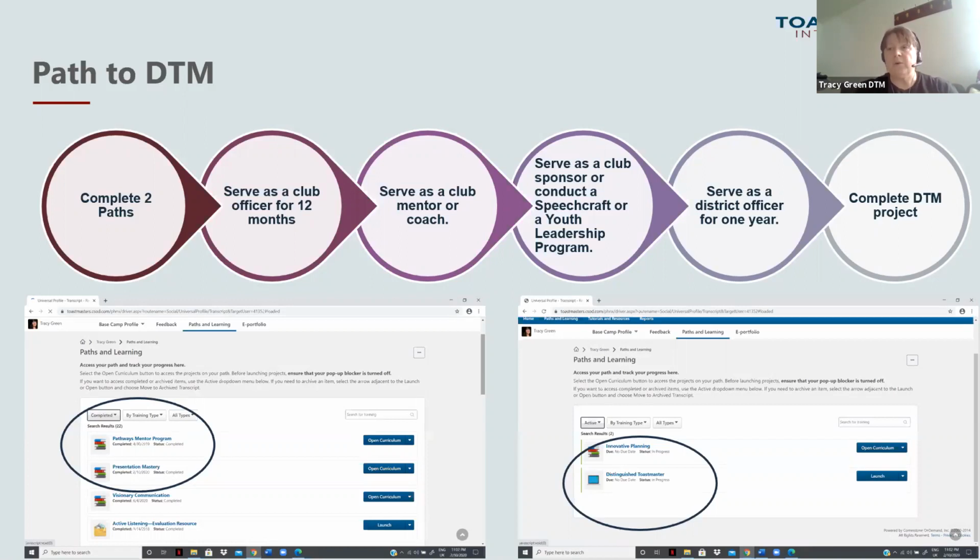But there are things that you can do concurrently. Even though you can see that I have lined these up as if they are sequential, they're not. I complete my 2 paths, but at the same time, I could be serving as a club officer. If I've completed 12 months as a club officer, that will go towards me achieving my DTM. I can also serve as a club mentor or a club coach. So you choose either or. These can also be done concurrently.